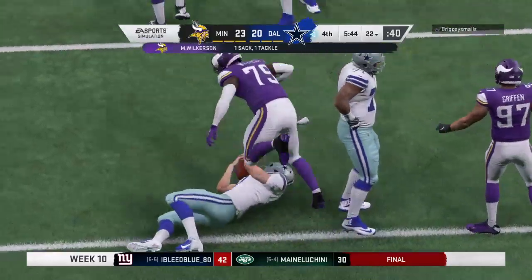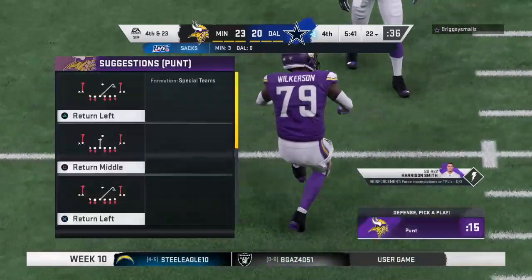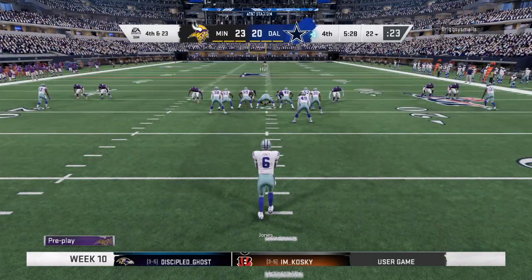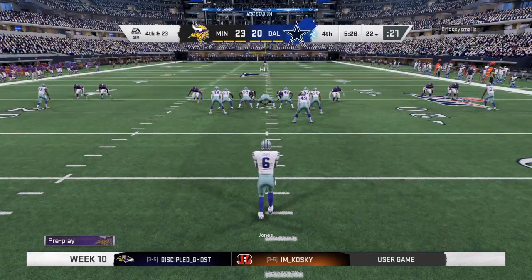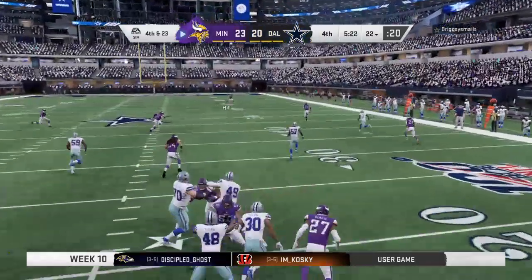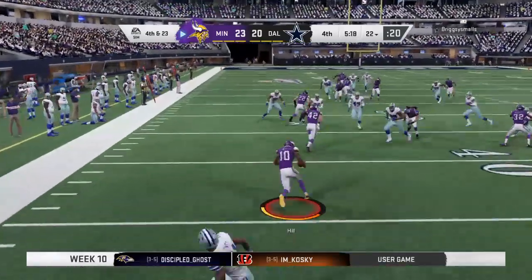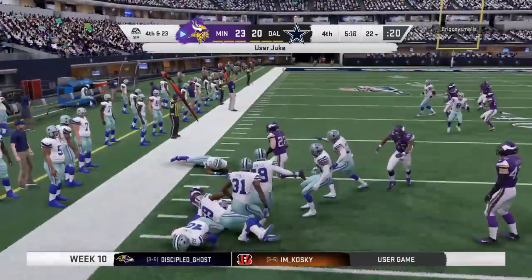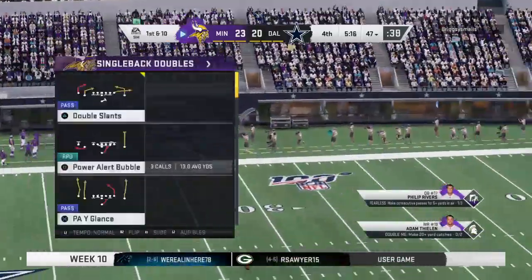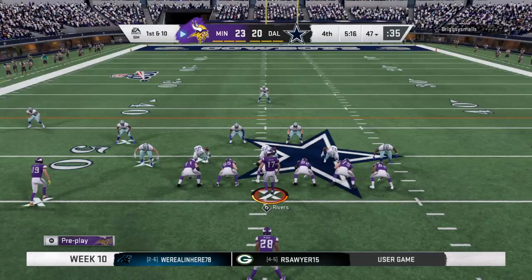Pressure coming from the Vikings, and they get there and bring him down. Muhammad Wilkerson sacks him that time, coming in off the edge. Brandon, what I remember most about playing with guys who knew how to rush the passer, they would just tell you, just cover people for me just long enough for me to get there, and that's exactly what happened on that play. Well, he wasn't too far from breaking that. Officially, give him 15. And the Vikings will take over here, 1st and 10.